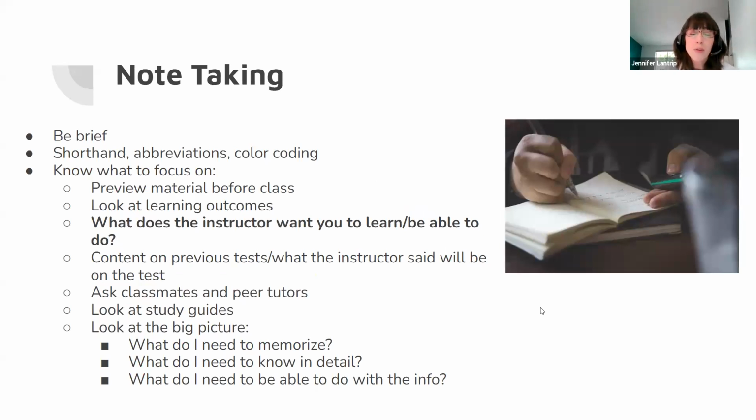So let's talk a little bit about note taking. You want to be brief. Figure out shorthand or abbreviations or color coding as works for you. And as we talked about, it can be challenging to figure out what you really need to take notes on, because you can't take notes on every single thing your professor says. So you really need to pay attention to what your professor really wants you to take away from that. And again, if you're not sure at the end of class, that's where you'd go and ask your professor, like, hey, I think these were the main points. Did I miss anything?